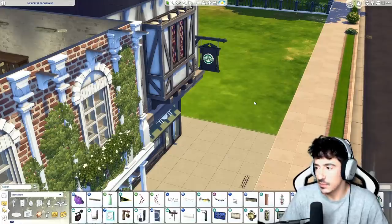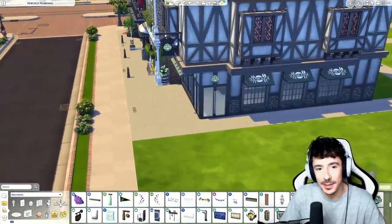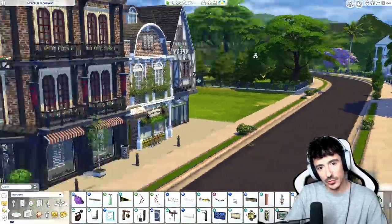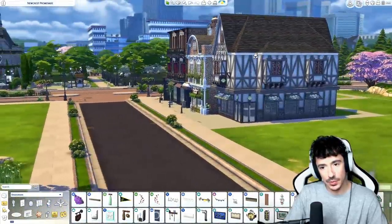Okay, that was a lot easier than what I thought it was going to be. It really was. So yeah, we just lifted it up with the 9 key and just put it on that sign as well. I just thought that looks really cute. Really cute. Yeah, it's not too bad at all. I kind of like it.